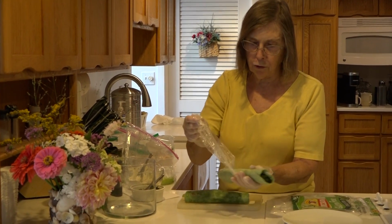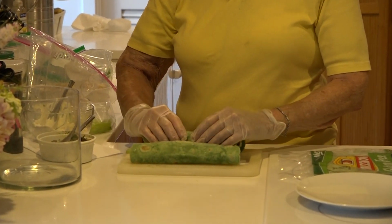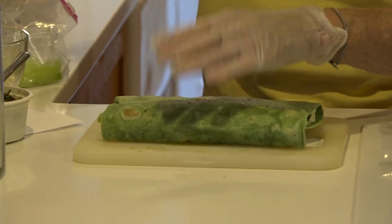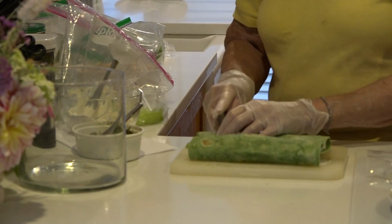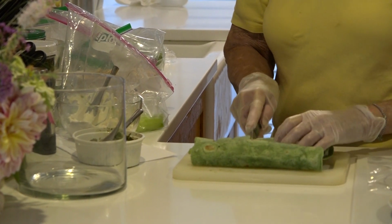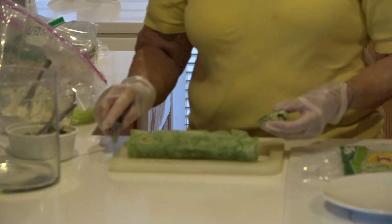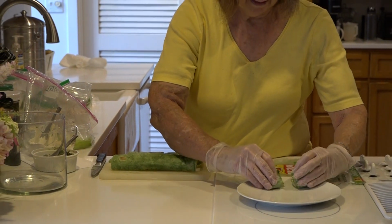refrigerated. This one's been refrigerated overnight, and so you can refrigerate them for a while. They tend to get a little soggy, I think, in the refrigerator. Probably a little better fresh, but you can either serve them whole as a lunch item, or I liked making little spirals with it. And I think the fresh is going to work up a little better. You can put those on the plate.